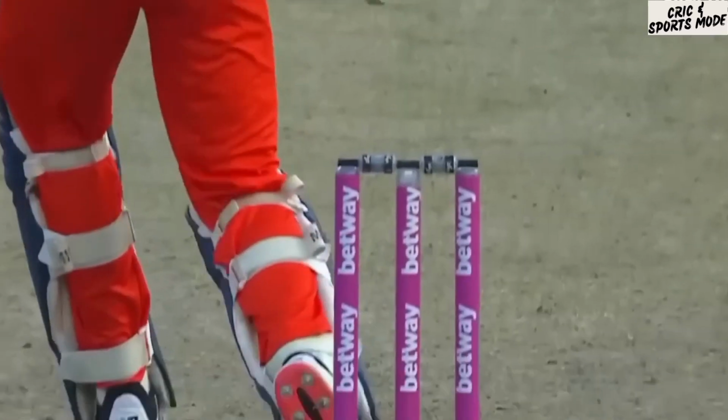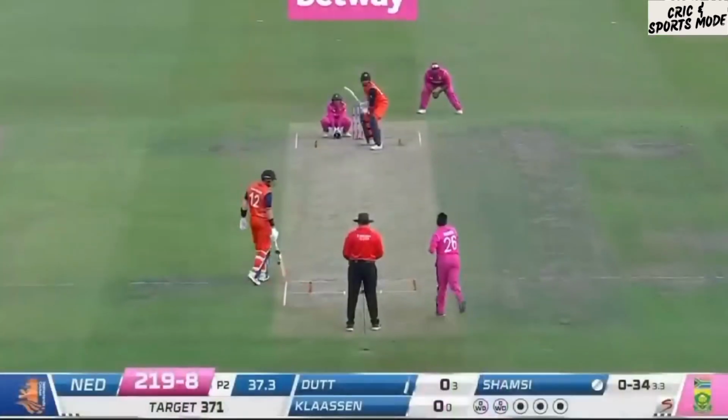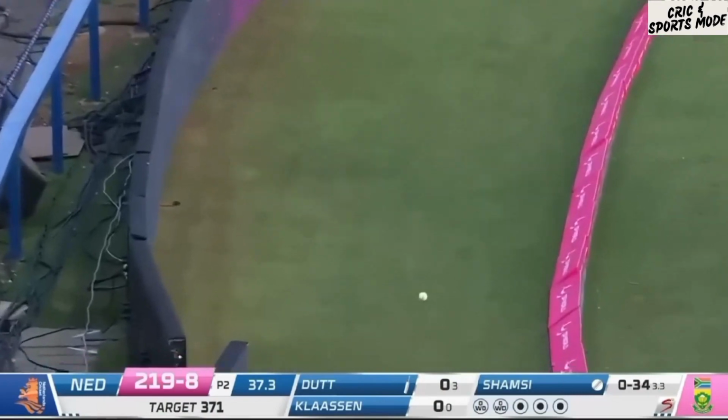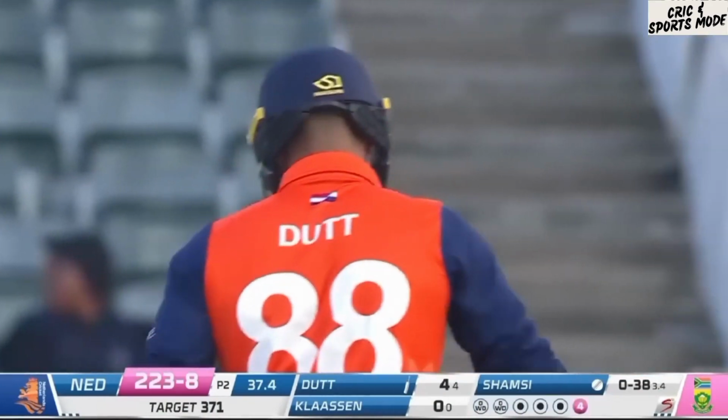The top of the stumps. It's the length that he hits. He's in nice and tight to the right hand, tight on that off stump. And he's got a skiddy nature to his delivery, and it often rushes batters. It's a good shot. It's a really good strike by Dutt. And it's away for 4 more.